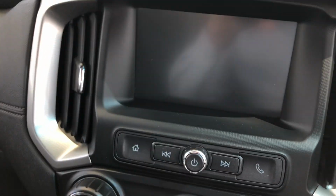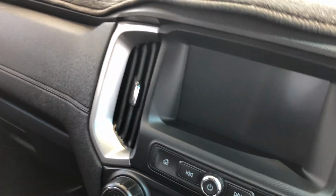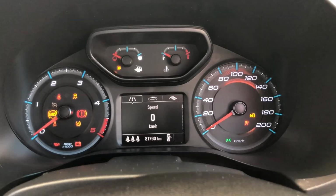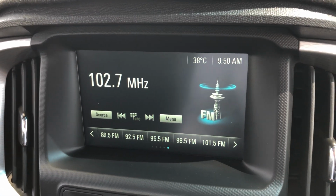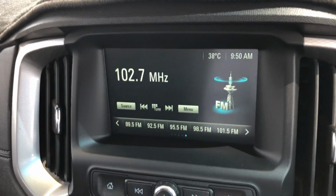I'm just going to jump in the car. I'll turn it on. Just get the keys out of my pocket. Okay. So it's just doing its startup little procedure there. So as you can see, done 81,790 kilometres. You've got your screen through here, which is also your Apple CarPlay. I would show you, but I can't record and be on my phone at the same time.